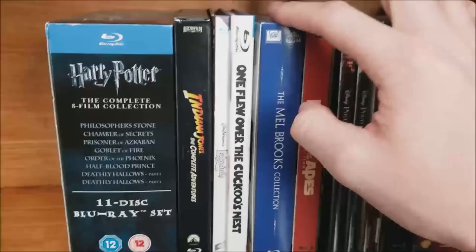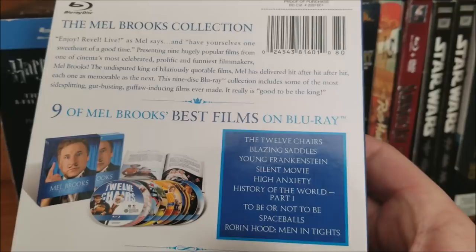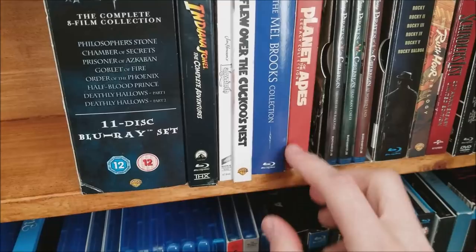Mel Brooks collection, which has a billion movies in it, and I love it. It's got 12 Chairs, Blazing Saddles, Young Frankenstein, Silent Movie, High Anxiety, History of the World Part 1, To Be or Not to Be, Spaceballs, and Robin Hood: Men in Tights. Fantastic collection there. We've got the Legacy collection of Planet of the Apes, which has the first five films.